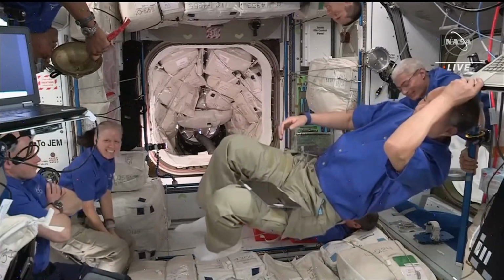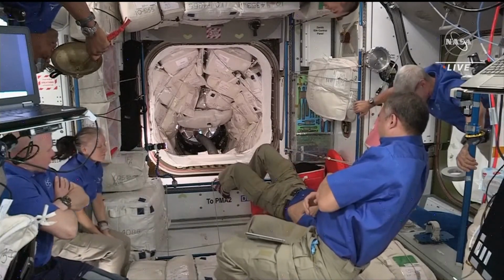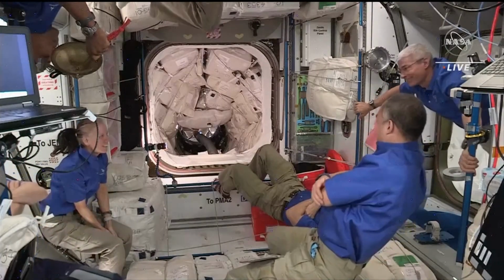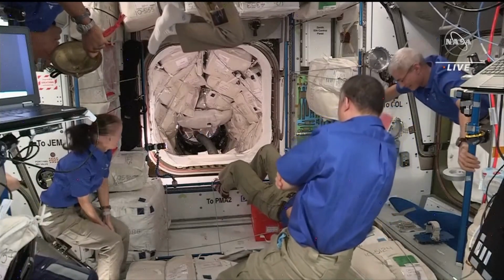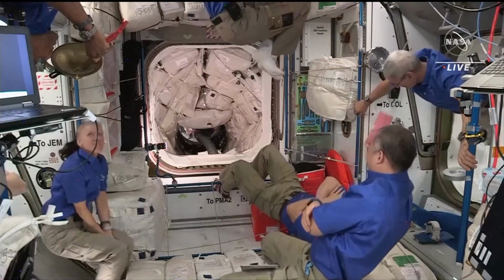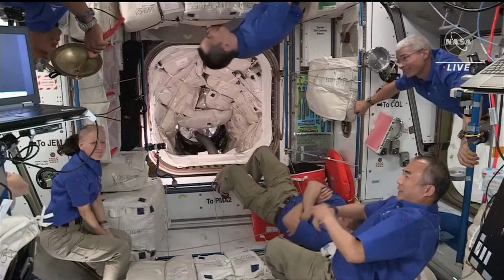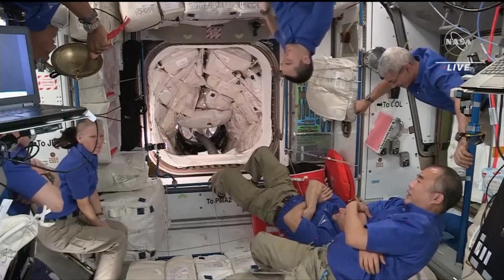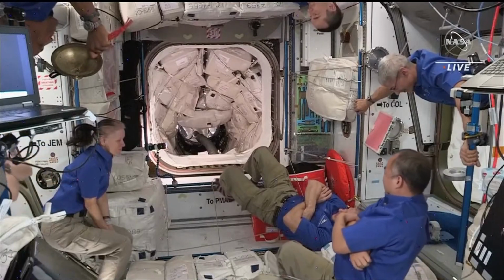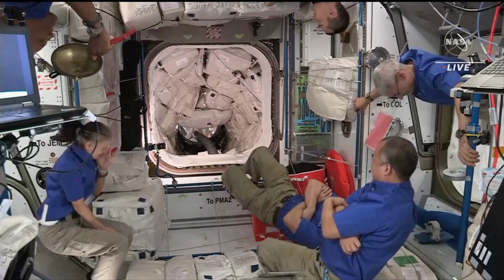Soichi Noguchi doing some backflips as they eagerly await the Crew 2 astronauts to ingress onto the International Space Station. The Crew 2 crew is finishing some final procedures. Once they complete all of those procedures on board Crew Dragon, they should be able to ingress on the International Space Station. And once they ingress, there will be some welcoming hugs and smiles, and then we will have an official welcome ceremony.